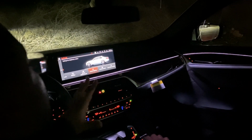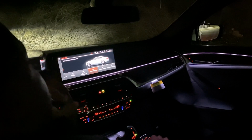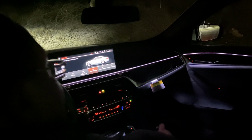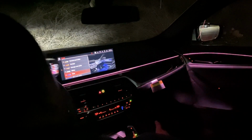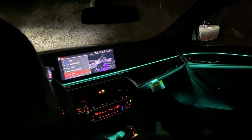So I won't bore you with too many details about the infotainment system, but one of my favorite features of this car has to do with the interior lighting and what you can do with it. As you can see, there's a white stripe running around the dash, on the doors and everything. You can change that color. Bronze, orange, blue, green. I mean, there's a lot of colors you can choose from.